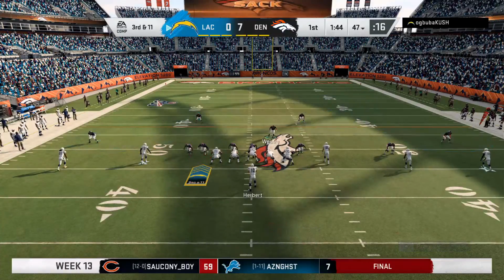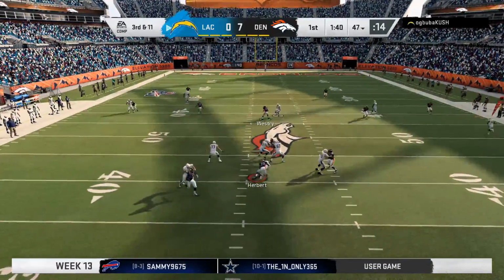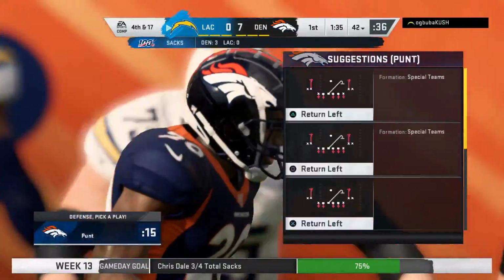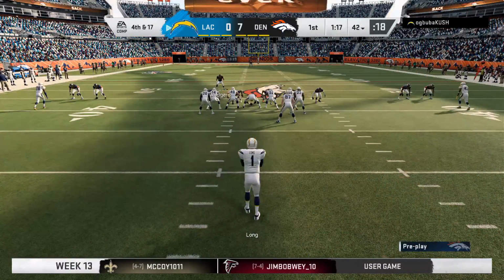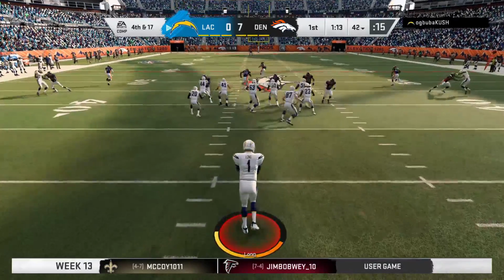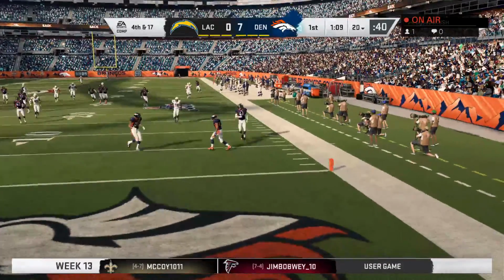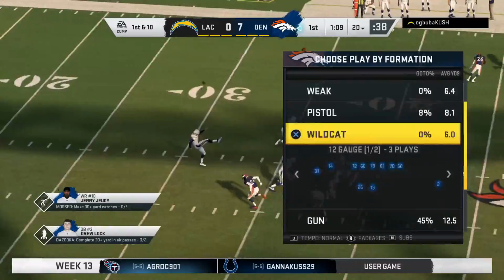From the gun, Herbert. Oh, the pressure too great, and he goes down once more. Lightning speed there on the sack from the corner, Duke Dawson. I'm starting to feel for that quarterback back there. I mean, you know me. Normally, don't have a lot of empathy for the QB, right? In this case, definitely. He's been on constant duress this entire game. I don't know how he's surviving back there. And to think, there's still a long way to go in this football game.